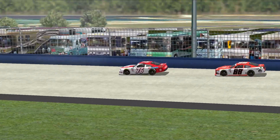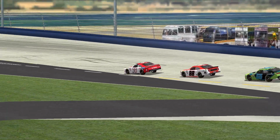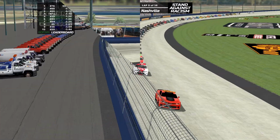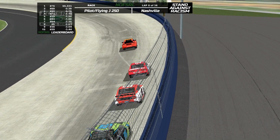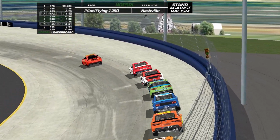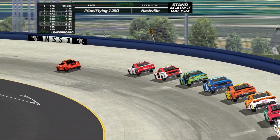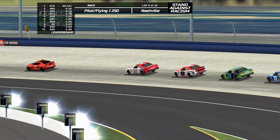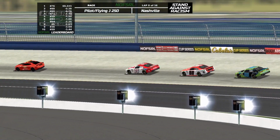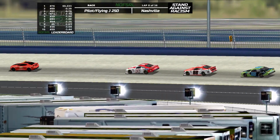But anyway, the track is clear. We are good to go. So let's head to the restart here at Nashville. Still pacing here under the first caution of the race here in the Pilot Flying J250. Got the 1 to go that time by, so we will get the green flag coming to lap number 9 here at Nashville Superspeedway. Beautiful evening here in Lebanon, Tennessee.